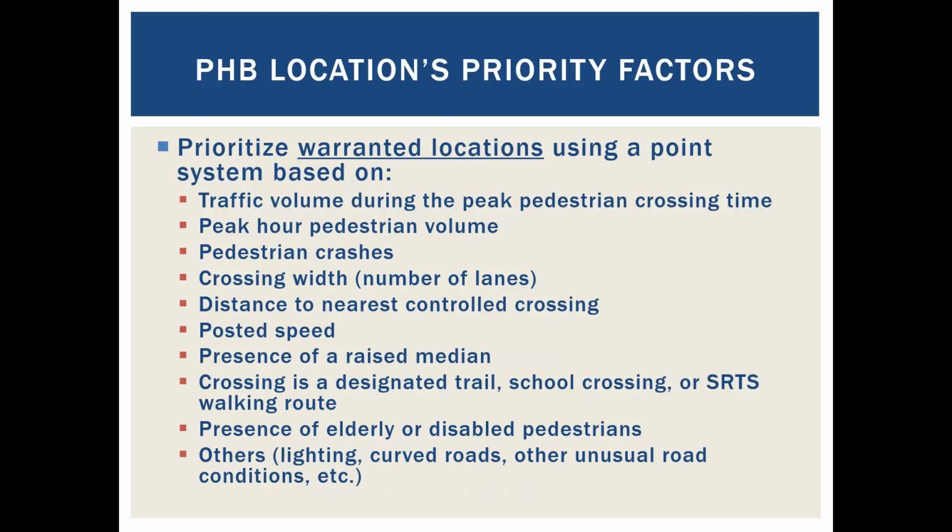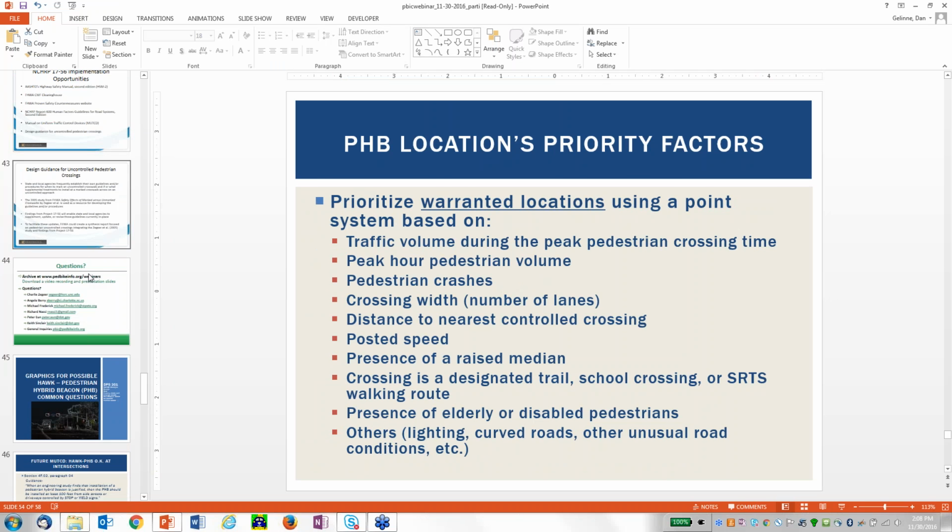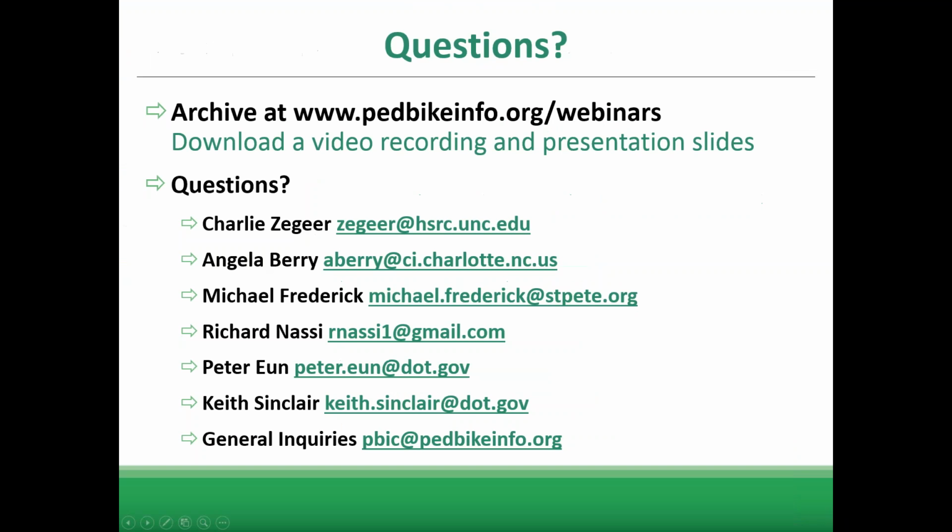I'll chime in on the RRFBs and our experience here. We started off prior to 2006 with permission to experiment with the HAWKs, and didn't find it to be too successful. We had less than 80% yielding compliance to the solid red. And around that time is when we were exposed initially to the RRFB. And what we found is that there's critical mass. Just like Tucson experienced with the HAWKs, more is better. The more you have, the more familiar your traffic is with it, the better recognized it is, the more compliance you get.